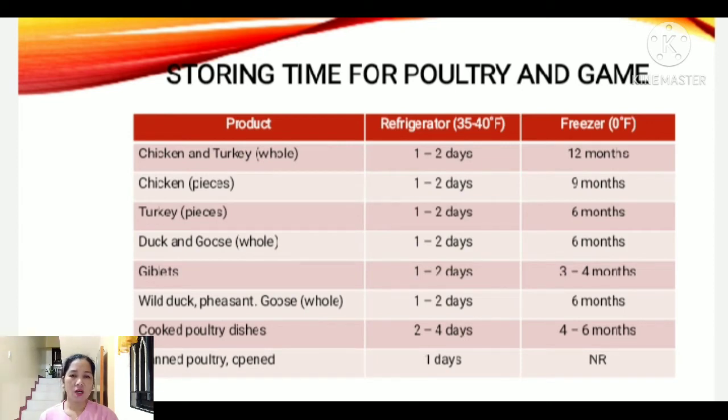Chicken pieces. In the refrigerator is 1 to 2 days. And the freezer is 9 months. Turkey, cut into pieces, 1 to 2 days. At the freezer will be 6 months. Duck and goose, whole, 1 to 2 days. At the freezer, 6 months. Giblets. Okay, 1 to 2 days in the refrigerator. At the freezer is 3 to 4 months. Wild duck, pheasant, and goose as a whole is 1 to 2 days. At the freezer is 6 months.